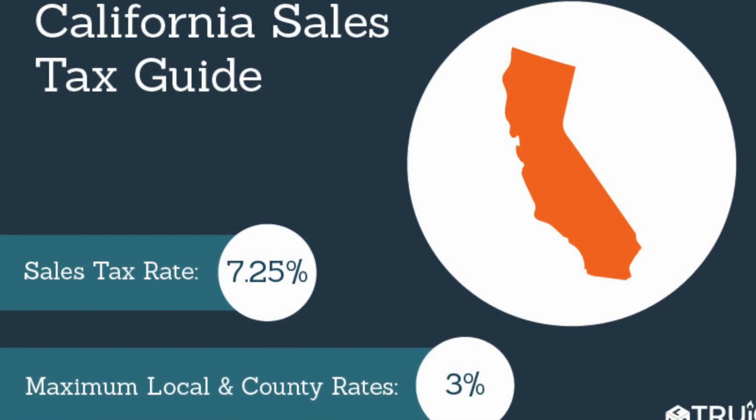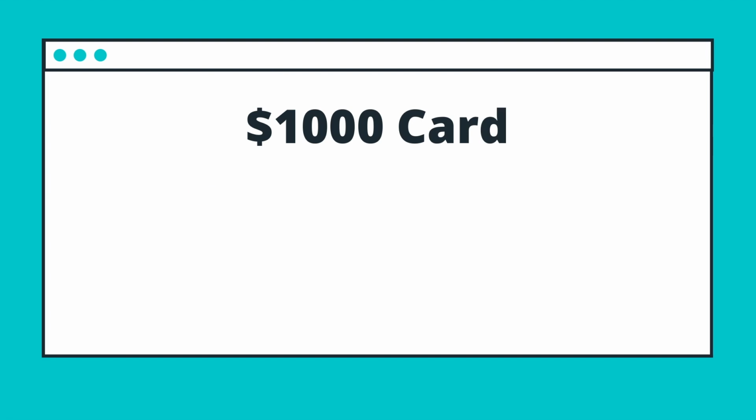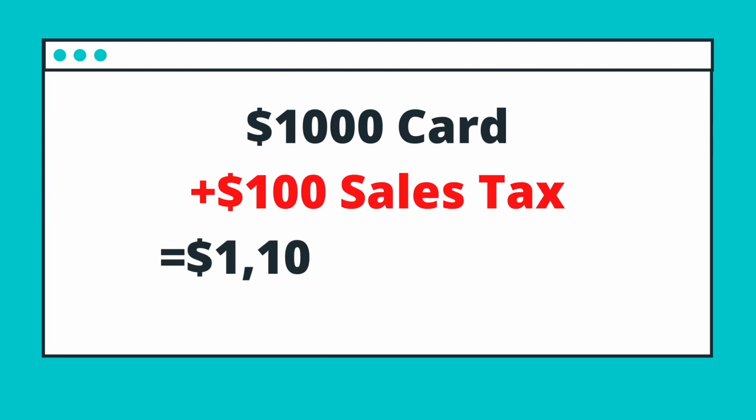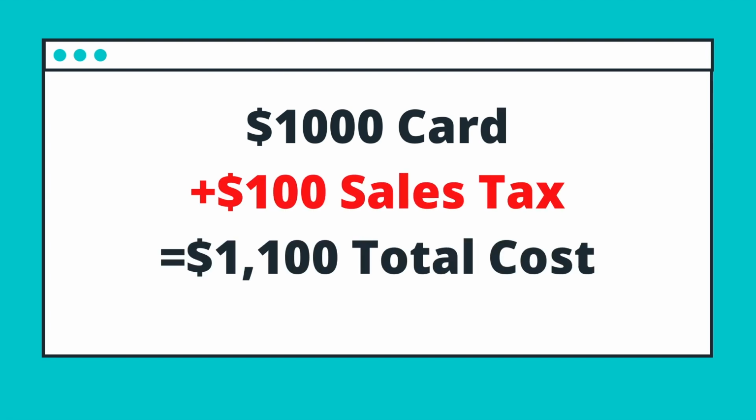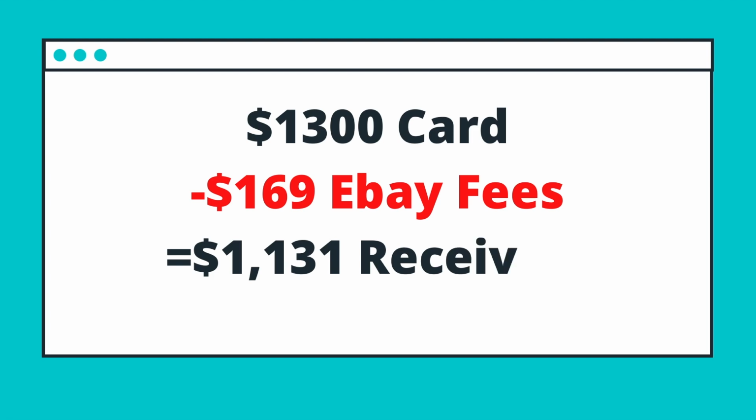say you live in a state like California, like me. Sales tax is around 10%. So if you buy a card for $1,000, you're already looking at about $1,100 minimum for what you're actually gonna have to shell out for that card. Then if you turn around and try to sell it on eBay, you're gonna lose another 13% to eBay fees. So on that card that was worth $1,000 when you bought it, you're gonna need it to raise 30%, hit $1,300 for you to even just break even when you're taking into account sales tax and eBay fees.